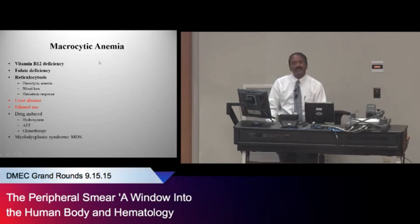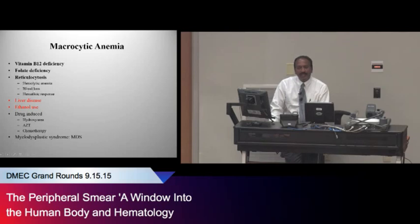Differential diagnosis for macrocytic anemia, you all know this: B12, folate. Any reticulocytic anemia may look like macrocytic anemia, liver disease, ethanol use, but the big one for us is MDS. So alcohol and MDS are the two biggies for macrocytic anemia. When you're on Dilantin, or some anti-seizure medication, you may see some macrocytic anemia.